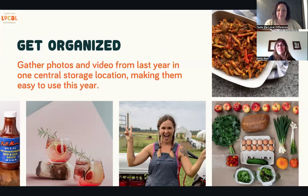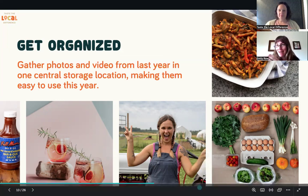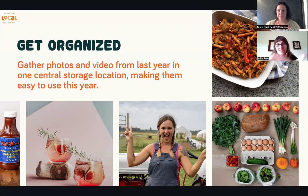Getting organized is something that I'm guilty of too. If you don't have a place to put photos, they're just going to start collecting on your phone, or other people will have that information spread out. If you create folders either on your computer, or if you have a shared Google Drive or Dropbox, making sure they're all in one location is super helpful when you're creating content and pulling things for newsletters or social. So right now, if you have all that stuff from last year, dump it into one location. Ask your staff, hey, do you guys have stuff from last year? Put it in this folder.